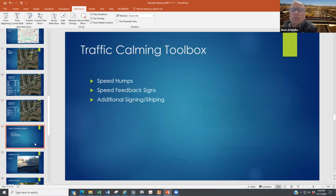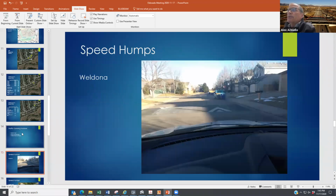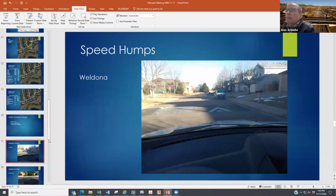Okay, we put together some potential tools in our toolbox to address some of the issues that we thought. Of course, you guys are the ones that have a better feel of what the issues are, and maybe can give us also some ideas on potential measures, but we'll give you some, and then we'll walk through some of these traffic calming measures and talk about their effectiveness and so forth. So let Bill do that. Start with speed humps.